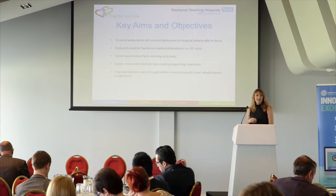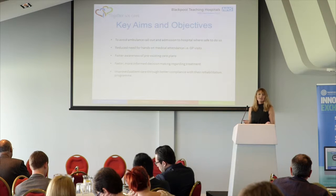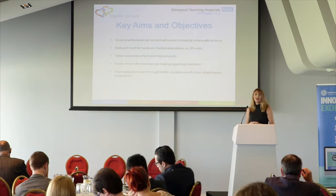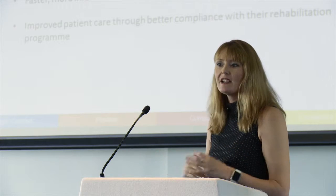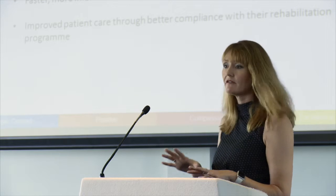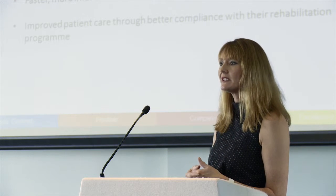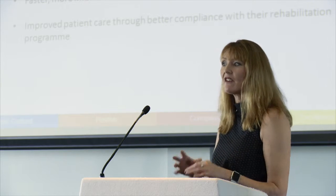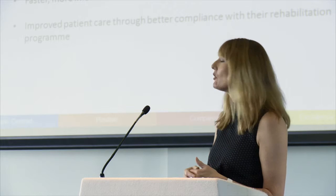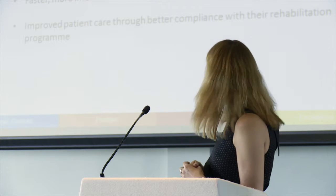So the key aims and objectives were, as we know, that high, unavoidable ambulance call-outs are everywhere nationally, and from the NHS we're looking at reducing those. Specifically in homes, it's about managing the needs of the staff and their understanding of those residents who are poorly and deteriorating. So it's how we can do that.